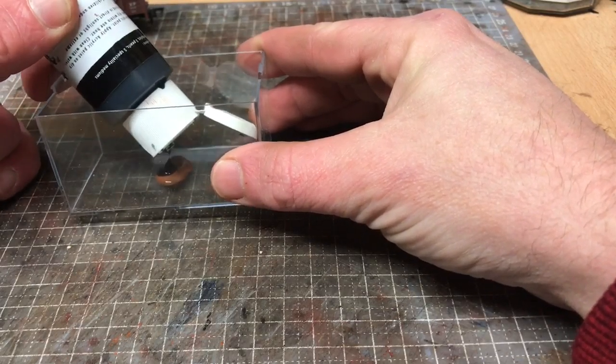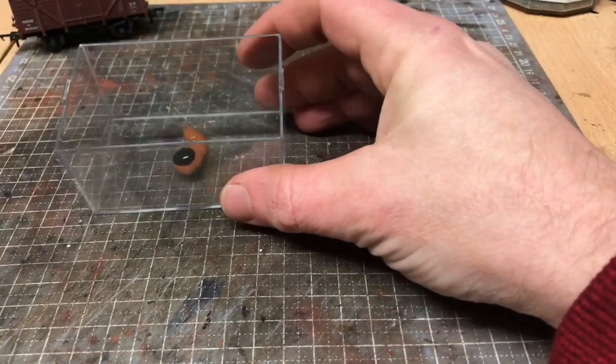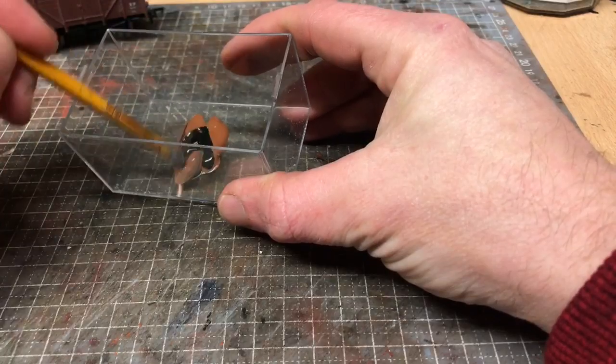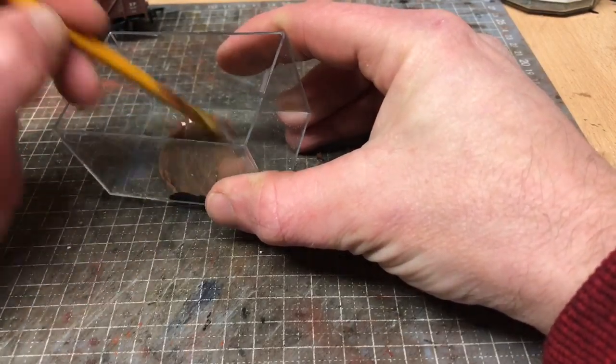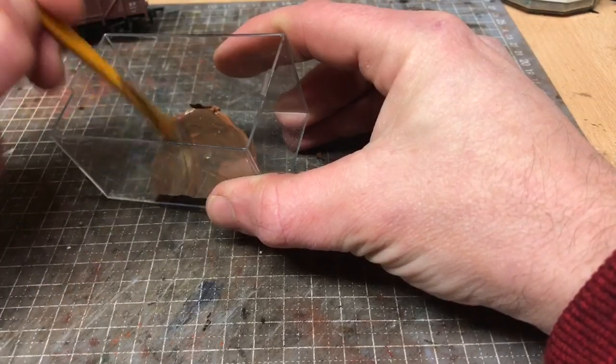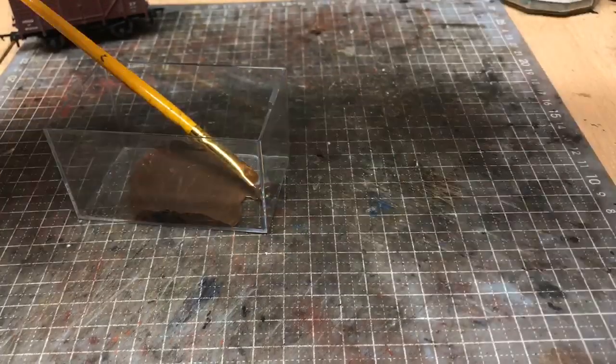You could just go straight black on this, but I don't particularly like it. I think it's just too stark. I think having the brown in along with it gives it a better sort of finish. I want that darker than that.